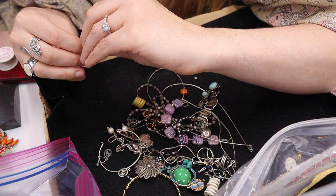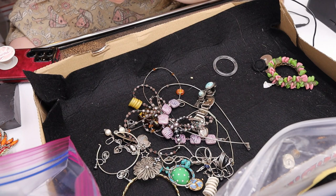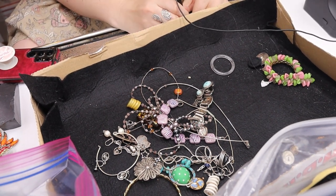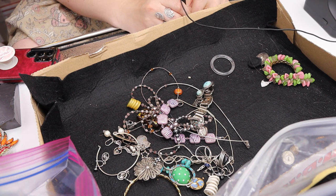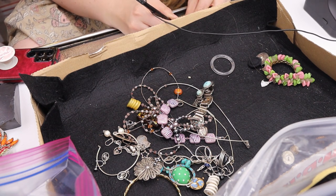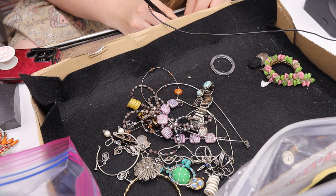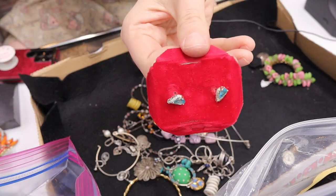Because it is set in sterling silver. These do need to be cleaned. So, let me take a peek. All right, this is going to be topaz. So this is a blue topaz, and then the little clear ones are going to be white topaz possibly. So lovely, lovely, lovely.